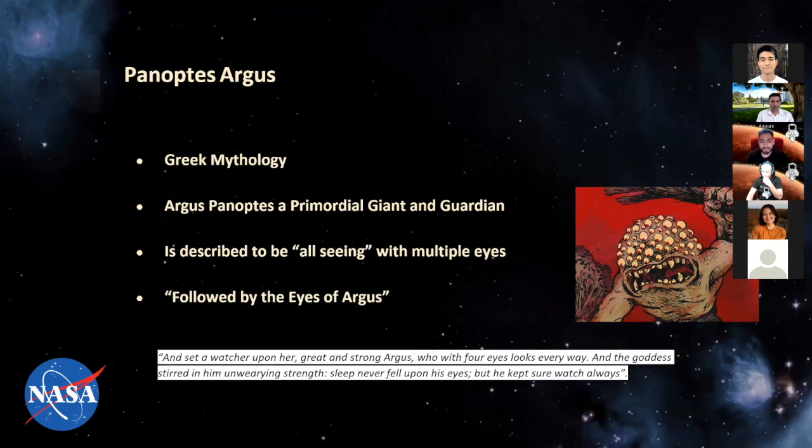All right. The inspiration for our project name is based on this Greek mythological figure named Panoptes Argus. He is called all-seeing by Hera due to his abundance of eyes. You can see him on the right. It is symbolic of our project because our cameras are all-seeing, tracking the procedure the astronaut needs to conduct. It determines whether they're doing it correctly or incorrectly and gives feedback. Before I go into the problem and solution, we'll go more in depth on this.